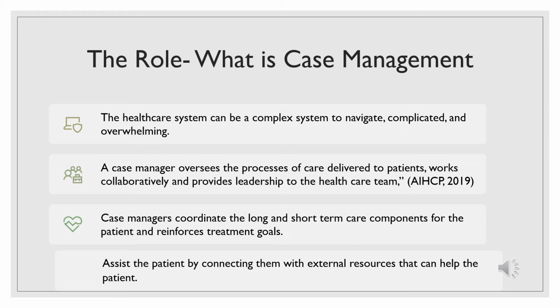Now, because of this challenging task, it is not a surprise to see how a case manager is such a vital member of the healthcare community. A case manager coordinates the long-term and also sometimes short-term care component for the patient. And they do that a lot of the time by collaborating with other healthcare professionals to coordinate appropriate care for the patient. Also, case managers help the client allocate available resources and work with the client to reinforce the treatment goals. You can say also that a case manager oversees the process of care delivered to the patients.